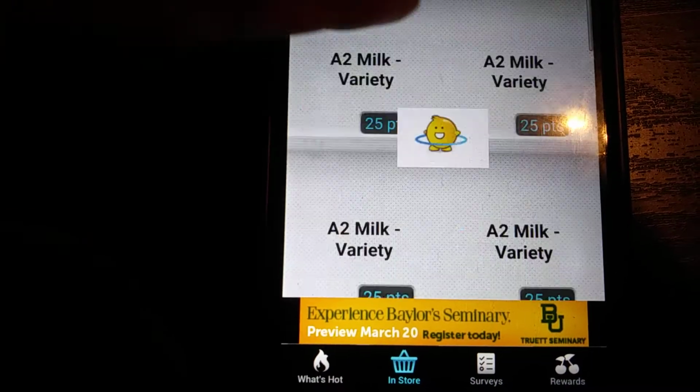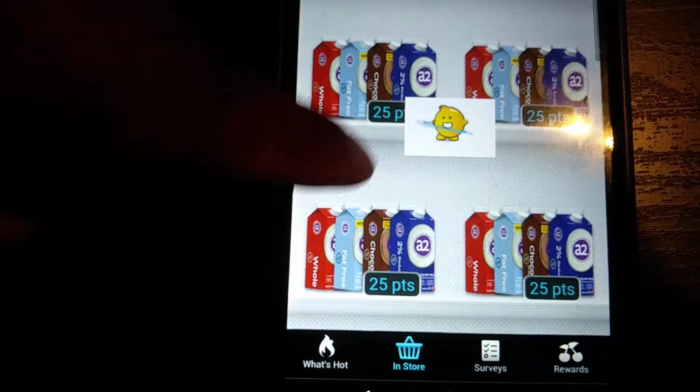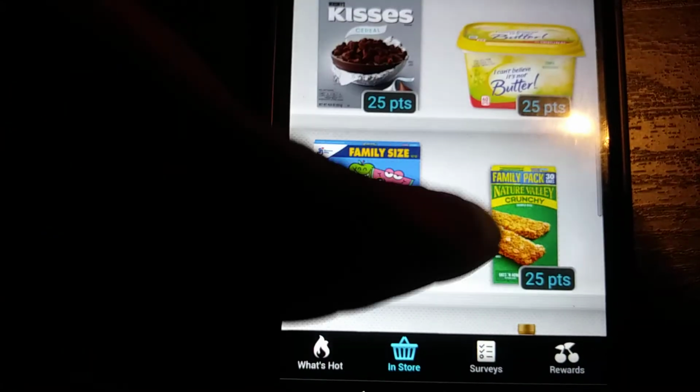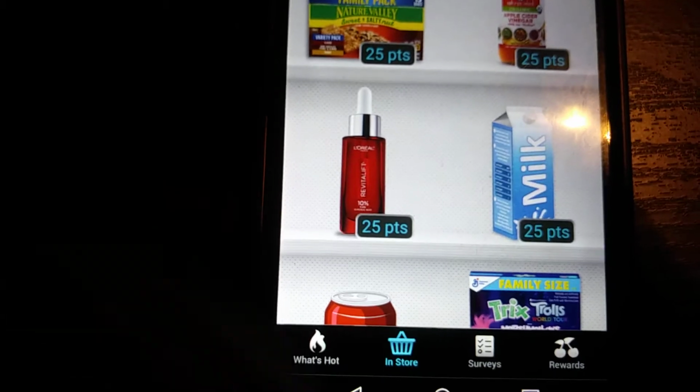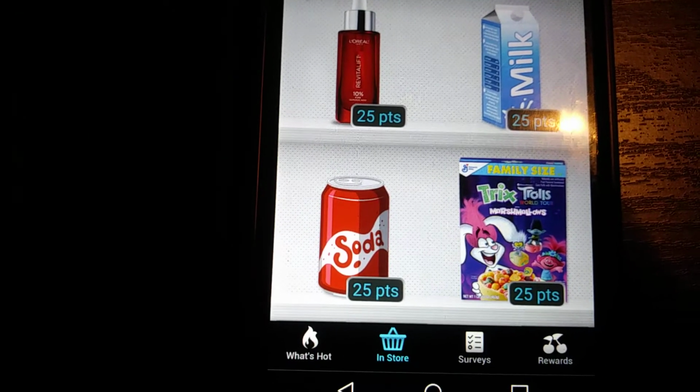Walmart is a big one. Click on Walmart just to show you all these different products you can get going to this Walmart. Just scanning different products. All right. So, I mean, very, very simple to do. Just scan the barcode. Find the product. Find the barcode. Scan it. Get paid 25 points. Let it add up.